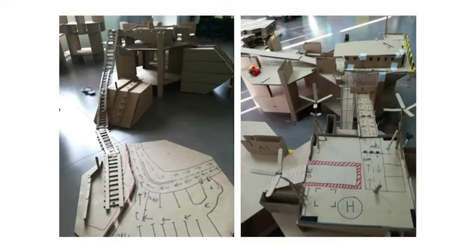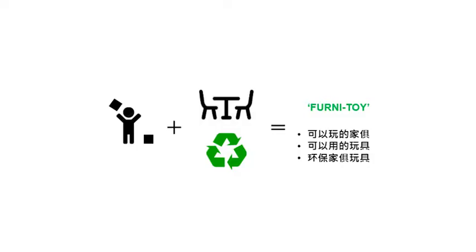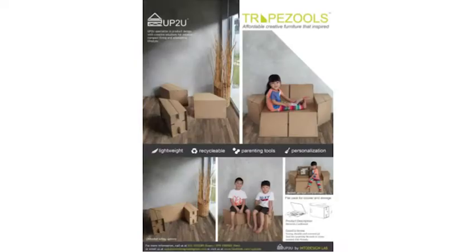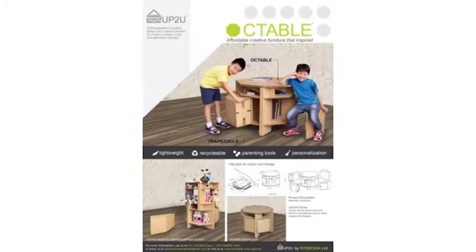These were all done by my kids in the office. It's just to keep them occupied, otherwise we can't work. See? Through this furniture, which comes with cardboard that could be recycled, it's a funny toy, a furniture you can play on, or a toy you can actually use. We flat pack and post it online, so if you want to buy, you can go to our Facebook and buy.